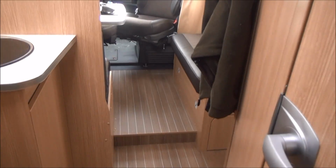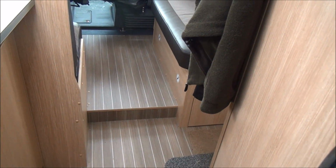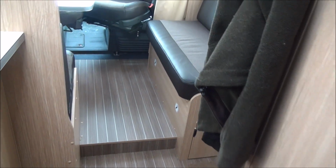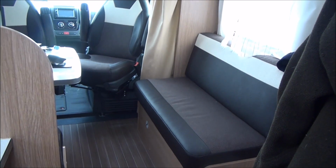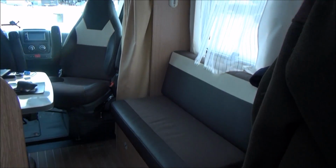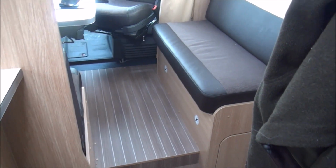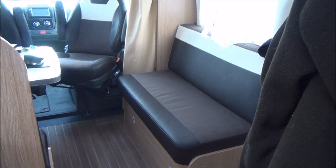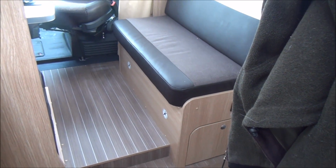One thing there is in this van, however, there's this step up here, and sometimes I forget. I haven't slipped over it or fallen over it, but sometimes I do forget, and it might take me a bit of time to get used to that being there. In many vehicles there is a step, except for those where there's a double floor. This vehicle does not have an insulated double floor.